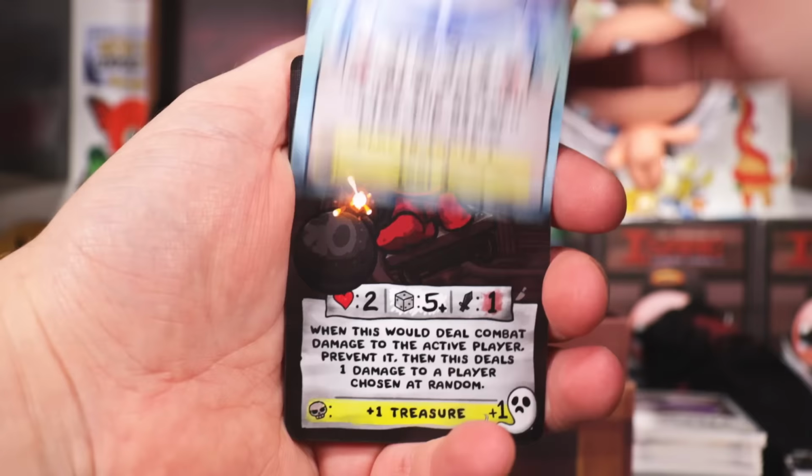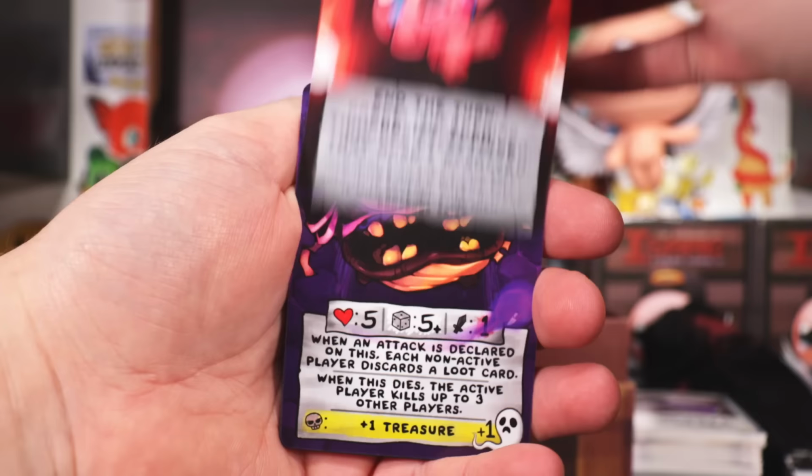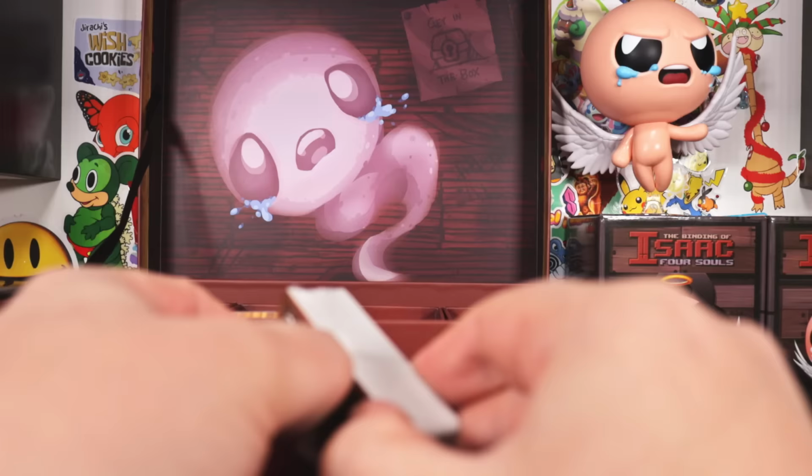It's the Binding of Isaac. It's the cards. Here is card. Look at it. Look at it. I'm losing my mind. Troll bombs. Man, I fucking hate those fuckers. Although I swear in the actual game, they actually have troll faces. Maybe you wanted to move away from that, or maybe there's a legal issue.